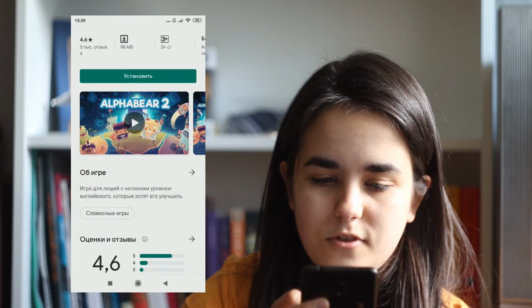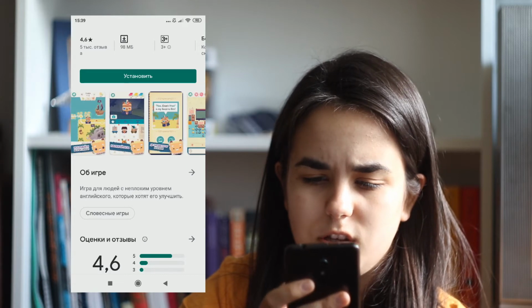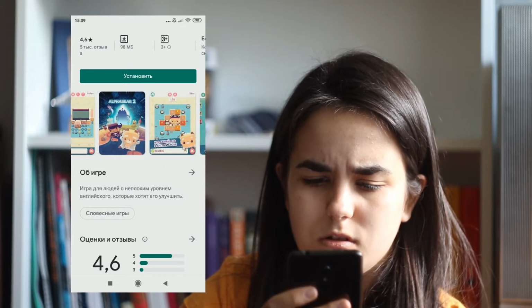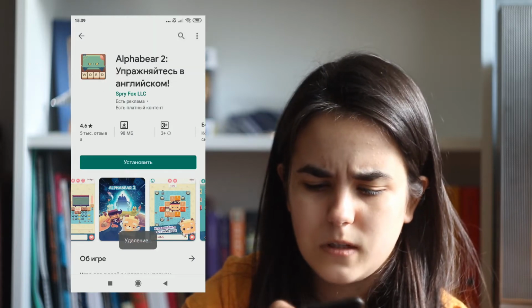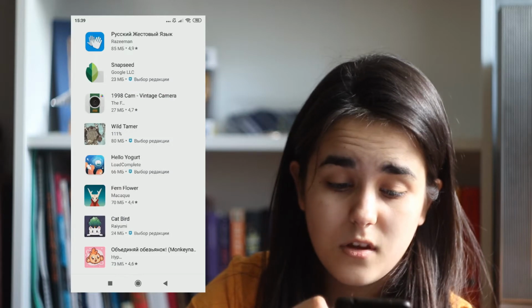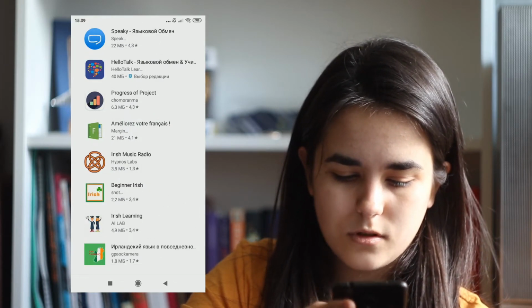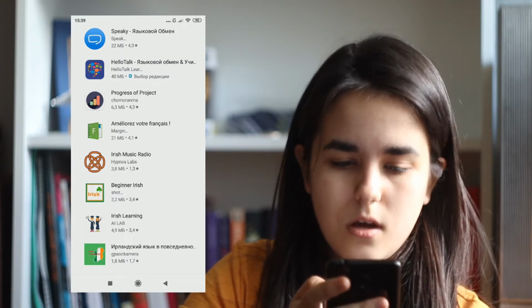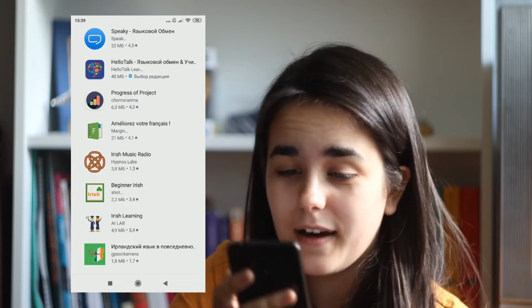Alphabet Too. Practice in English. So it's just a game to construct words. I will remove it right away. It looks too much like a game. And we lost our place. Oh, finally, there's something at the bottom.